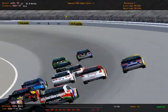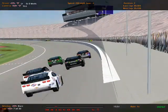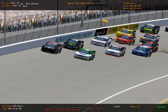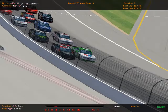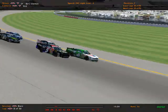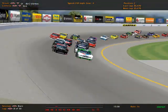Look at Nick Smith move Chris Washer up the track. Yep, that sound you heard was the noise that it makes whenever something is about to happen. Nick Smith just unceremoniously moved Washer up the track. That was a nice save by Chris, but man, they're racing side by side right here, and this is an interesting thing too.